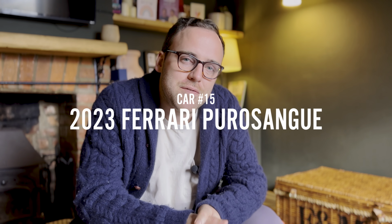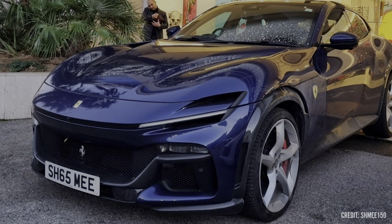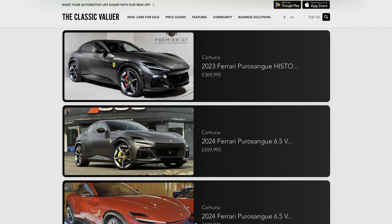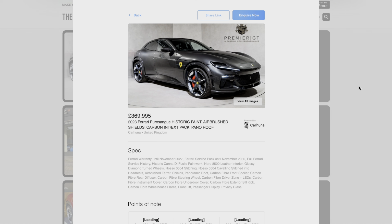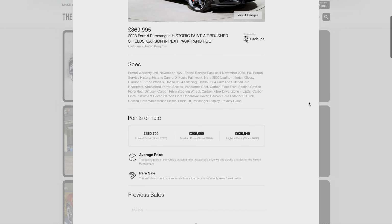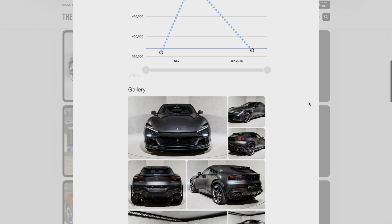Car number 15 is a Ferrari Purosangue. Values on these have been all over the place in the past couple of years. Today, the cheapest one on the market is at £369,000. That car has about 1,000 miles less on the odometer than Shmee's car. Shmee's has about 4,500. This is about 3,500 miles.